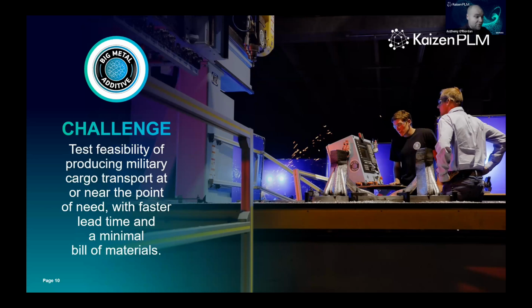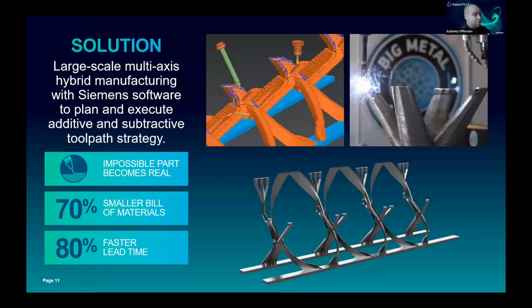In one project for the military, Big Metal Additive was challenged to assess whether it was feasible to use their machine to build a cargo transport near its point of need. They wanted to see if they could do this faster and with less material than the conventional manufacturing methods. Big Metal Additive used Siemens NX CAM to program their machine. Siemens NX CAM develops all of the tool paths to lay down the metal and controls the deposition head.